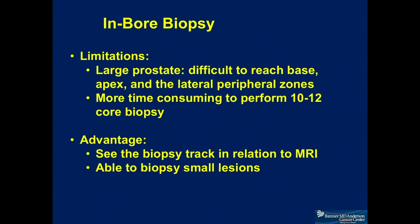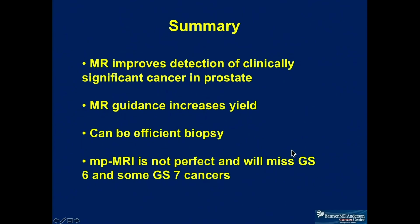Now, because we're going in and out of the MRI for confirmation of location, it is difficult to obtain the systematic biopsy at the same time if we need it. The advantage, again, is we can see the biopsy track going through the lesion, and we're able to biopsy very small lesions. So overall, with the combination from the last session, we do understand that MRI can improve the detection of clinically significant prostate cancer, and that MRI guidance does increase the yield of those biopsies.